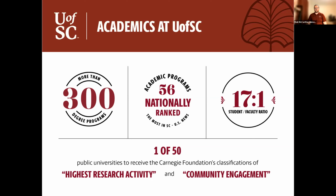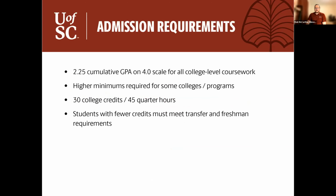Our student to faculty ratio is about 17-1, which is relatively small for a university of our size. We have over 27,000 undergraduate students on our campus, which is located in Columbia, South Carolina, where a lot of the colleges are located that are in here tonight.